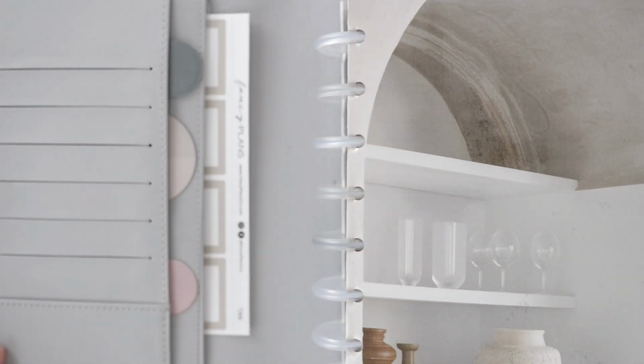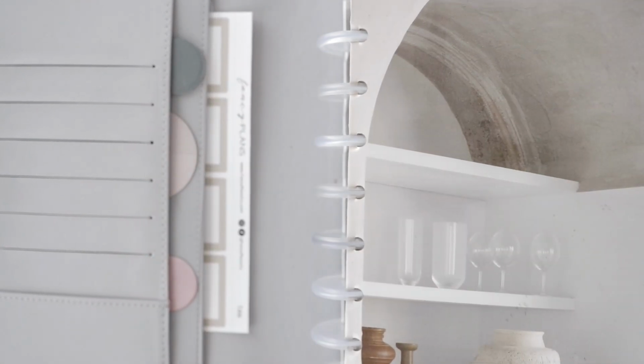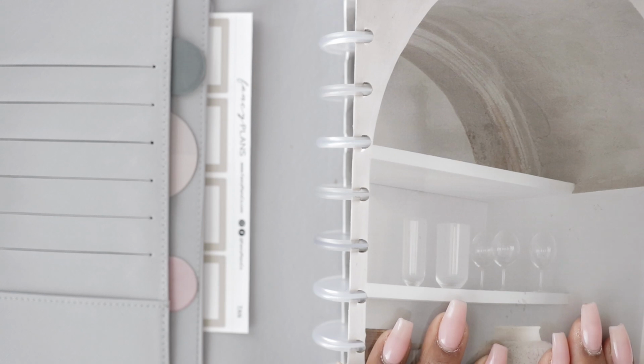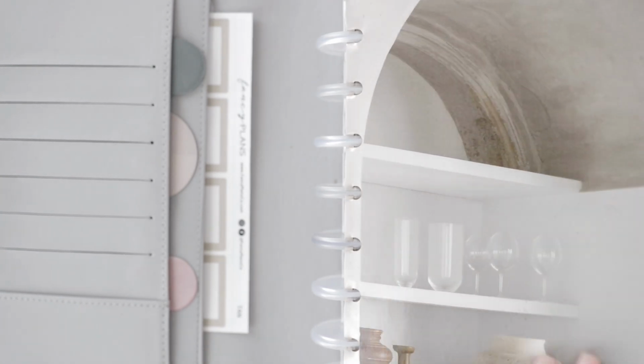So again, today we're talking about all the things that I am tracking in my planner, and it's Freebie Friday. So you know what that means: every Friday, we allow you to download a free printable, and usually it's the printable that I use in that particular video. So today is no different. I'm going to show you what I'm tracking in my planner. I'm going to show you the trackers that I'm using, and I'm going to let you download one for free. Okay, so let's get started.